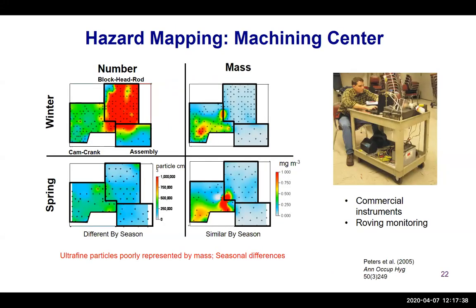This is early when I got to Iowa. We put together this sampling cart, and we went to an engine manufacturing facility that was making 800 diesel engines a day. And so we went through, we have direct reading instruments for different types of particles. One is a number concentration counter, and one was a surface area concentration counter, and another one was a mass concentration counter.